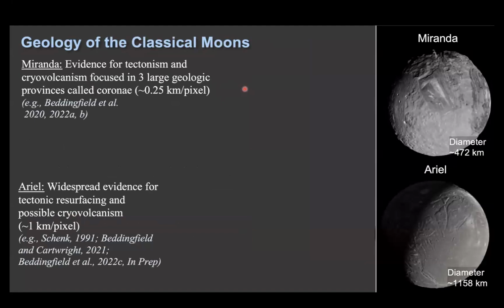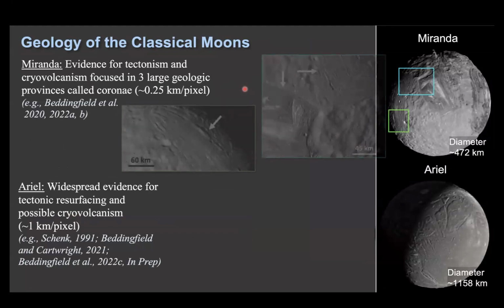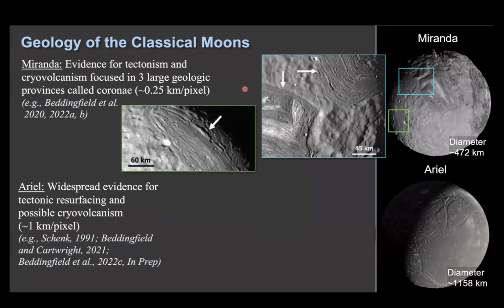The 5 large moons were observed or imaged by Voyager 2 during its brief flyby in 1986. We only saw the southern hemispheres of these moons by and large. We got fairly close to Miranda and Ariel, achieving 250 meters per pixel and a kilometer per pixel, respectively. And that was fortunate because these moons have some pretty wild surface features.